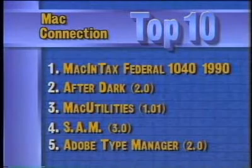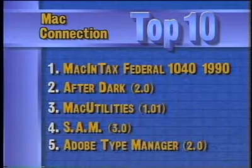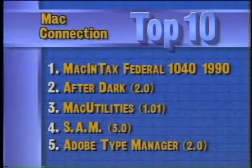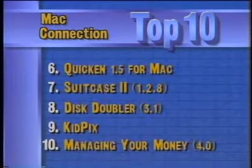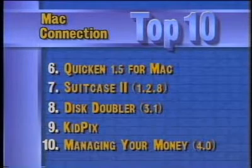Taking a look at this week's top 10 software titles for the Macintosh, Mac Connection reports that MacInTax 1990 is in the number one position with After Dark in second. Third is MacUtilities, followed by SAM and Adobe Type Manager. Rounding out the top 10 are Quicken 1.5, Suitcase 2, Disk Doubler, KidPix, and Managing Your Money.